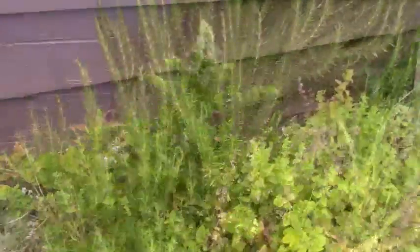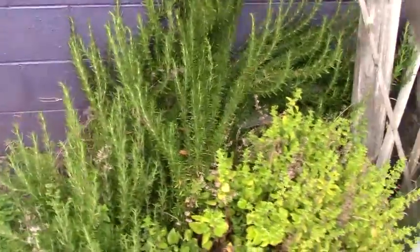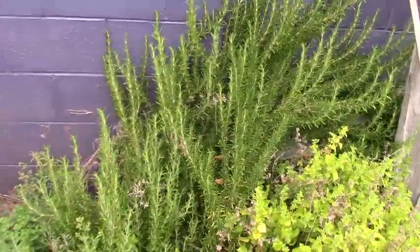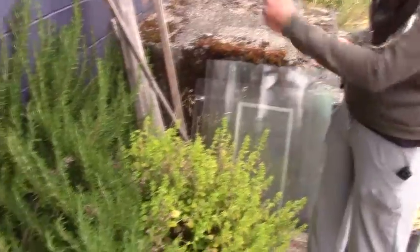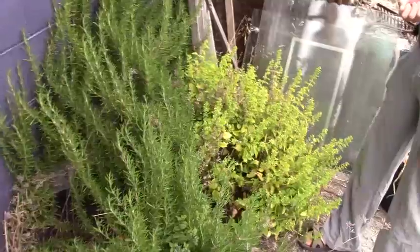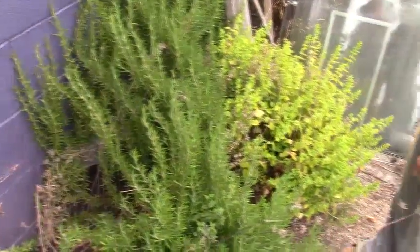So talking about invasive herbs. What is that? Okay, so this is rosemary. It actually is more like a shrub. So if you dig down into it, it is going to be a bunch of branches that is spreading out like this. I took out quite a bit of it earlier this year because it was completely crowding out my oregano and sage.